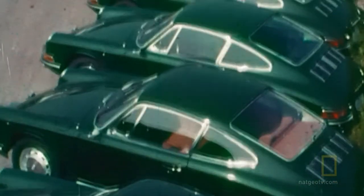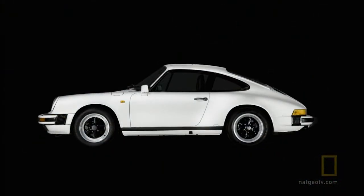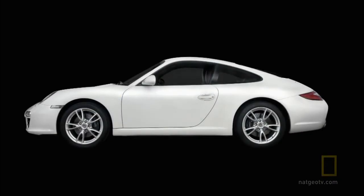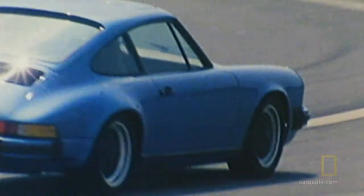Over the course of 4 decades, the design was updated just 5 times, resulting in 6 generations of 911s. I think the design carries on because Porsche always understood very well what you have to do to bring the 911 design language into the future.